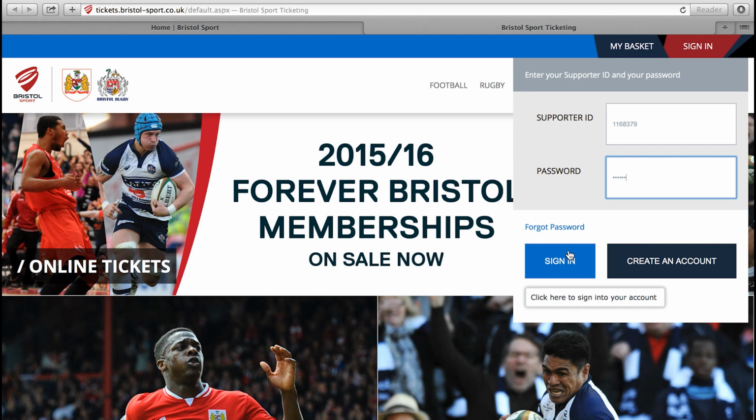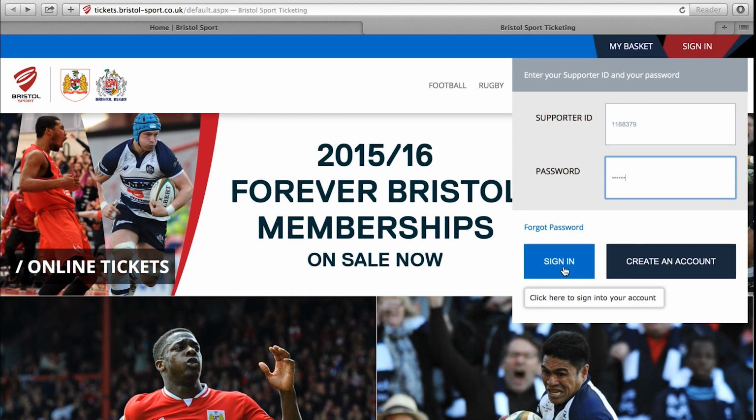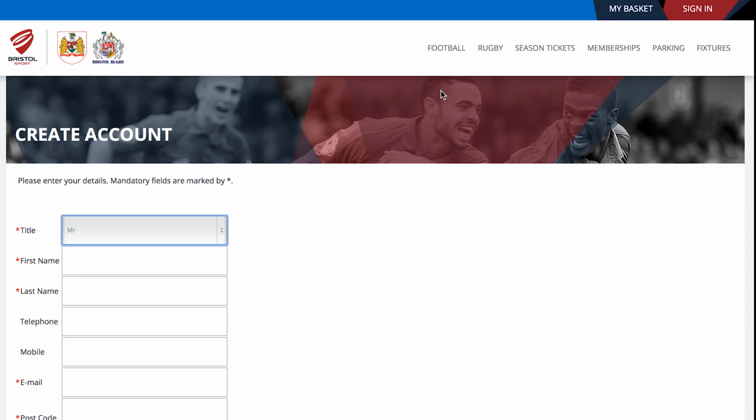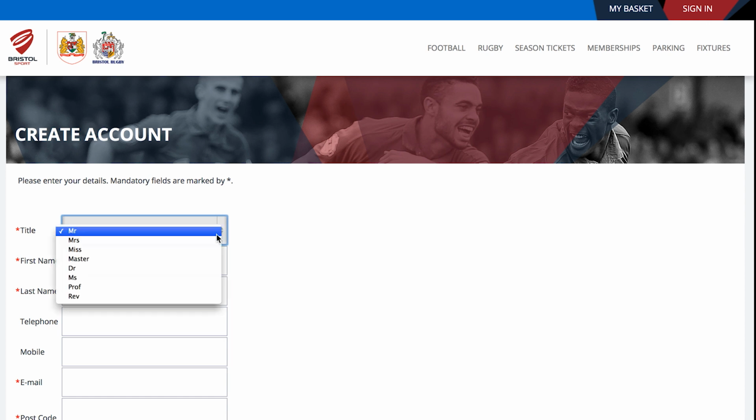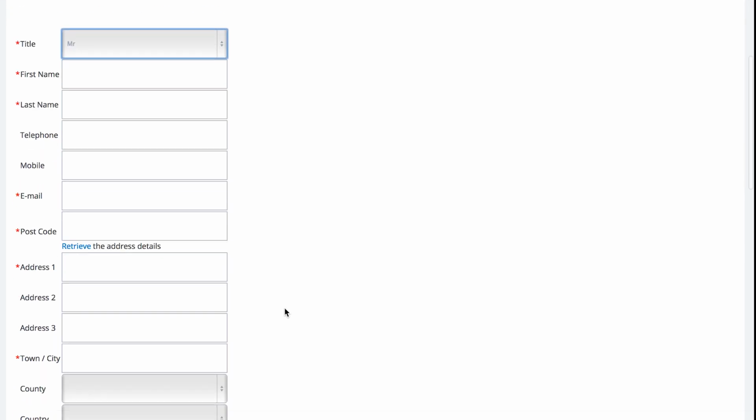If you have forgotten or can't find your supporter ID, please email hello@bristol-sport.co.uk or call us on 0117 9630 600. If you haven't purchased a ticket online before and don't have a supporter ID, you can create an account by filling in this online registration. You will then be logged in and given an ID number.